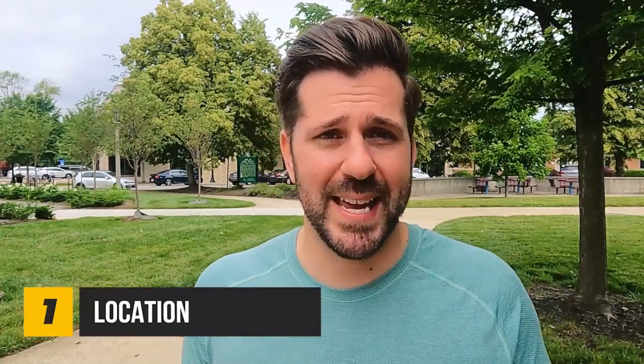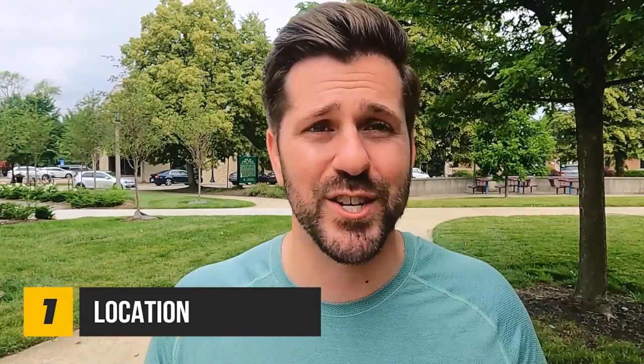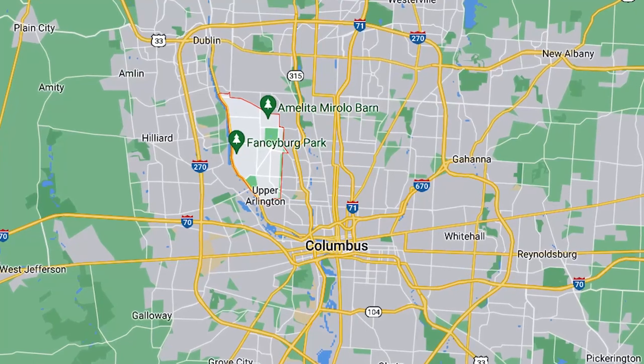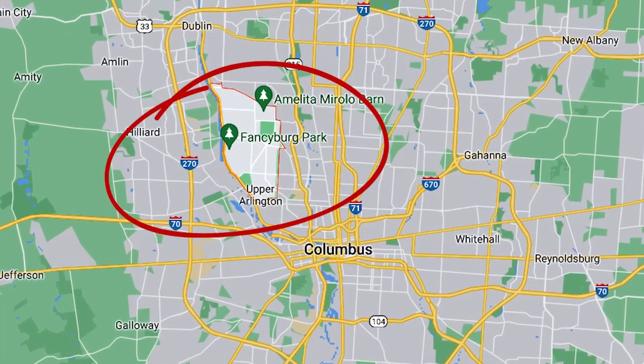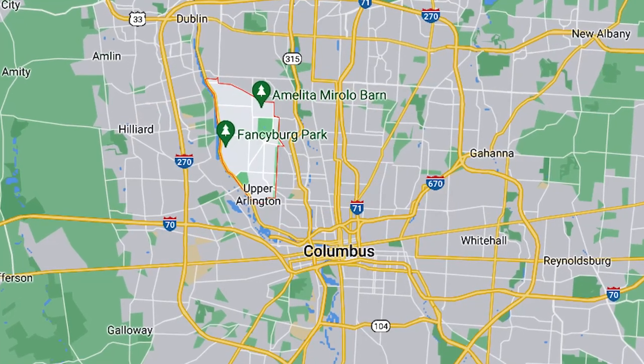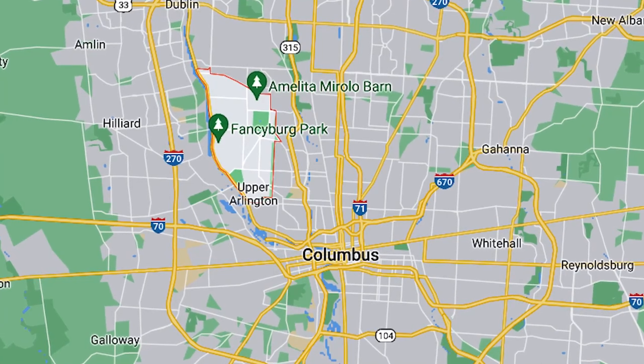All right. So let's talk about Upper Arlington. The first thing I want to talk about is the location. Whenever people call me and we're talking about them moving to Columbus, location, location, location is always one of the most important things that they're asking me about. If you look on the map that just popped up on the screen, you're gonna see that Upper Arlington is just slightly northwest of downtown Columbus. In fact, it's only 6 miles from downtown Columbus to the downtown portion of UA. So it is really close to the city, which I think is great.